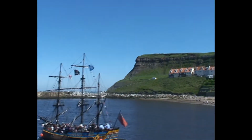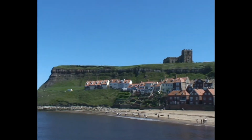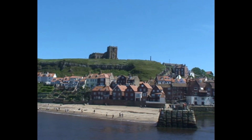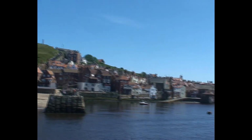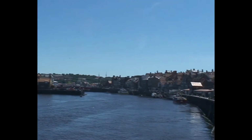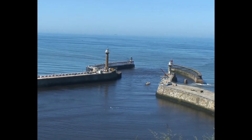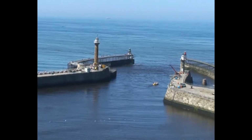We're now at ground level, so there's the headland there. There's St Mary's Church in the beach on the East Cliff. And here is the River Esk. Okay, I've now walked the 199 steps to the top of East Cliff. So here's the entrance to the River Esk. Here's the harbour mouth here.